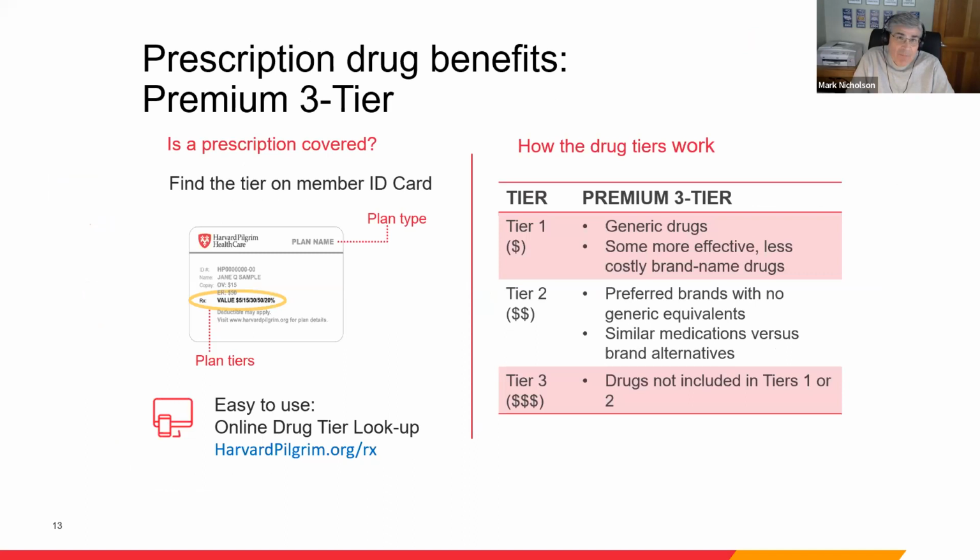And you can also look up your prescription drug benefits through our website. Your prescription drug plan is the premium 3-tier plan. And as you can see over on the right, tier 1 is generally generic drugs. Tier 2 is preferred brands. And then tier 3 are the drugs that are not included in either tier 1 or tier 2, mostly pretty expensive drugs.